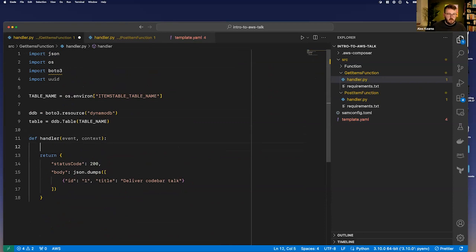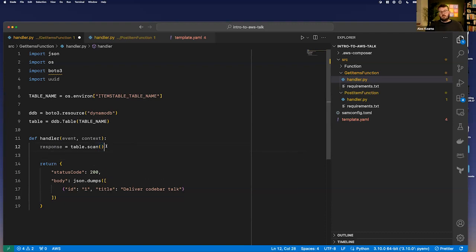Then what we're going to do differently is response, and then table dot scan, and scan will return everything in the table. Scan is normally discouraged because it has to get everything back from the table. Similarly to a relational database like MySQL, if you do select star from users, it's a very expensive operation in terms of time and power, and it can slow the rest of the database down. Doing a scan on DynamoDB is very similar, and it will also cost more money because you're retrieving more data from the database.